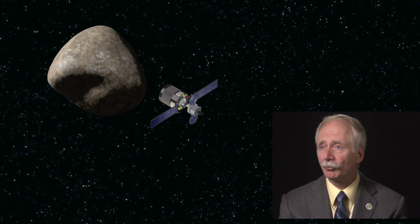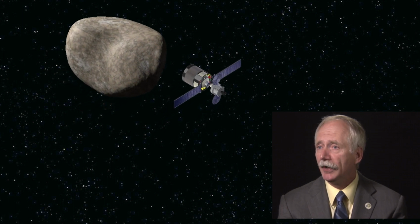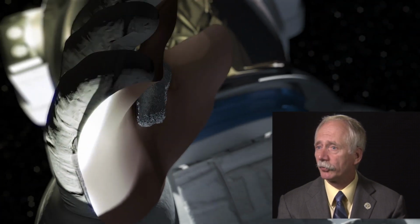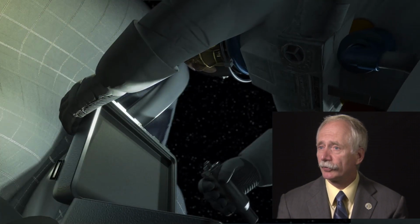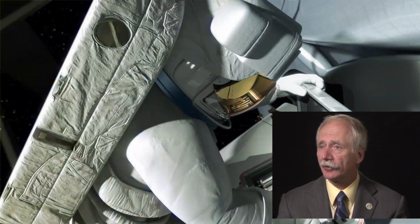If the asteroid proves to be a very interesting target, maybe we want to put the habitation module close to the asteroid so we can do more investigations of the asteroid. I don't see it as a single visit to the asteroid. There'll probably be multiple visits to the asteroid. Do we turn it over to a commercial entity for them to look at mining techniques and resource utilization techniques?